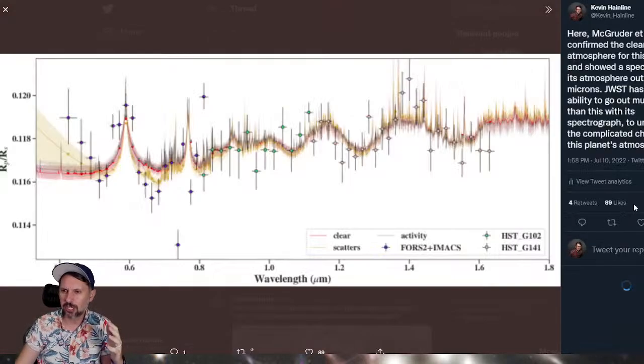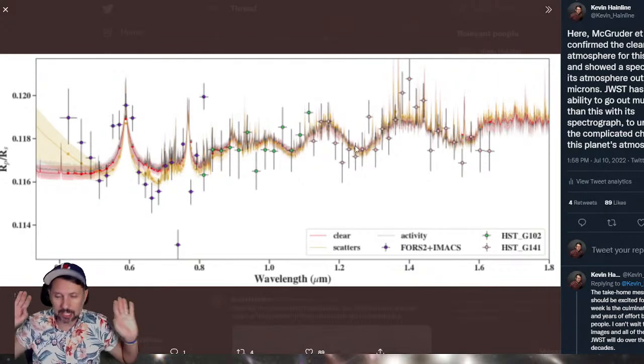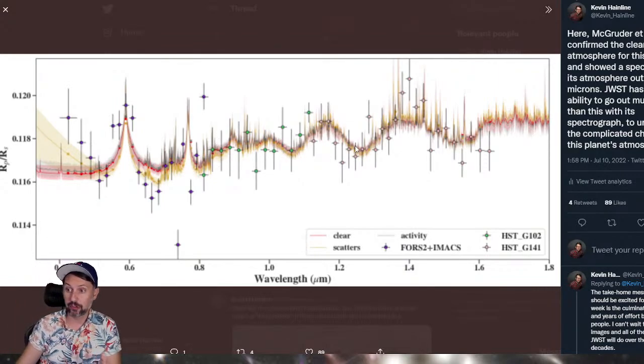And a couple weeks ago, Magruder et al. actually took a spectrum of this at wavelengths that NIRCam and JWST can see, but it's really messy. Look at these data points, they're all over the place. They don't fit the models very well. I mean, it's great. I shouldn't be sassy to Magruder. This is a really good spectrum for what we have. But I'm willing to bet we're going to see a version of this tomorrow that is going to be better.